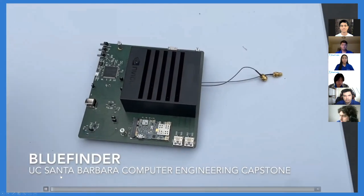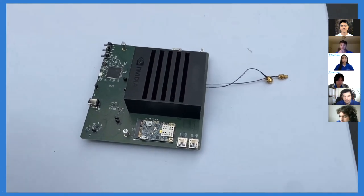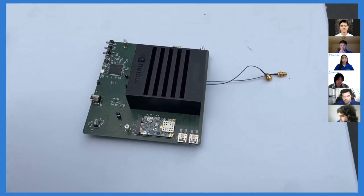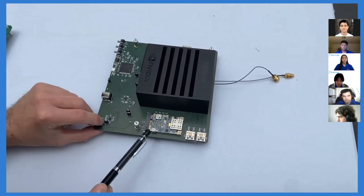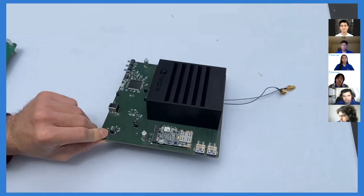In our project, we used two antennas on the MUSIC algorithm, and here is a demo of our project. Hi, this is our demo video for Blue Finder. This is the hardware that we designed hooked up to the NVIDIA Jetson SOM. We designed this because we needed two PCIEs for the SDRs. This is the first one, the XTRX on the top. This is one on the bottom, and it's ready to be hooked up to the antennas.